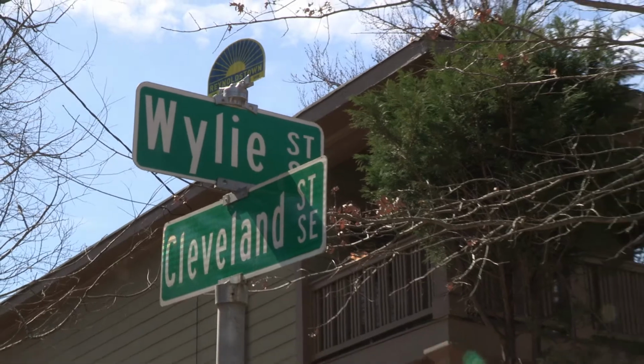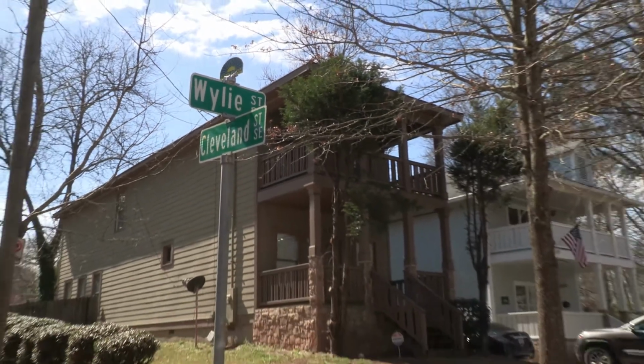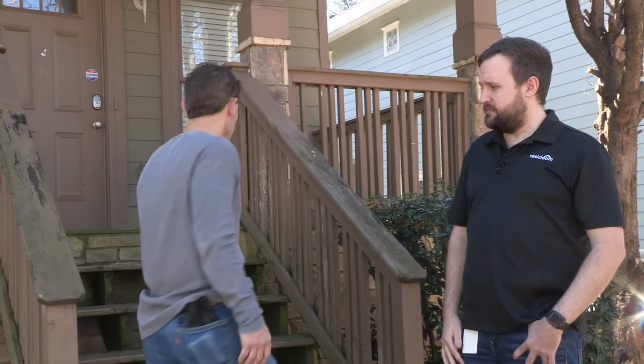And this is our latest project. It's going to be a relatively quick flip in East Atlanta, 1115 Wiley Street. Come on in, let's take a look.